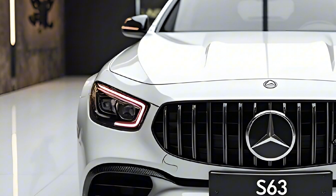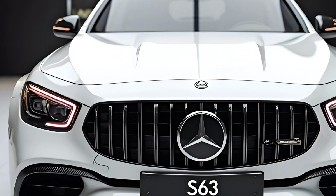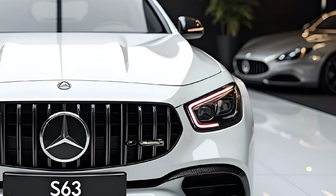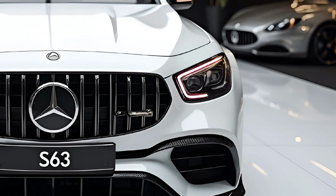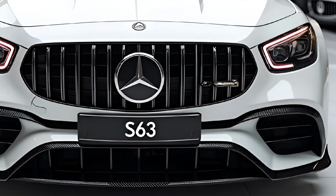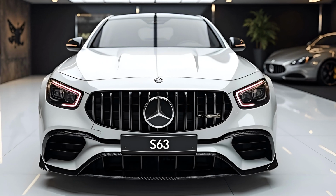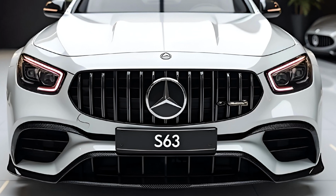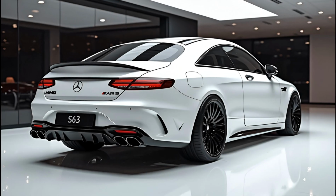The air suspension combined with active ride control keeps the car planted during high-speed maneuvers while maintaining limousine-like comfort during normal driving. Rear-wheel steering improves agility at low speeds and stability at higher ones, making the S63 surprisingly nimble for its size. Whether you're cruising on the highway or carving through mountain roads, this sedan feels equally at home.